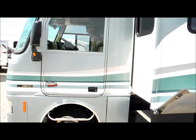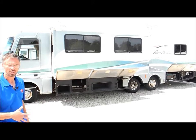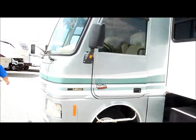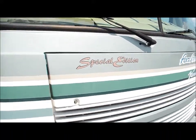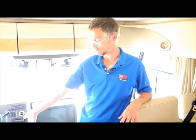And why don't you just back up a little bit so you can see the whole side, because you can see it's still got a lot of shine to it. And it's not delaminated, or there's no signs of water damage on the exterior. Okay, let's walk on the inside. Again, just a good condition coach. The seats are in good shape.